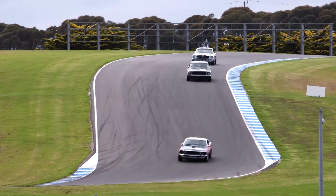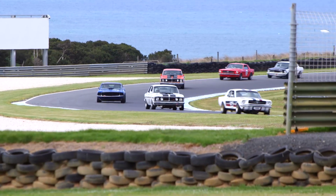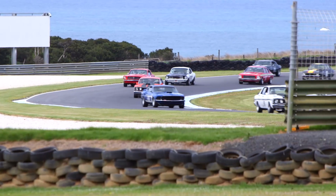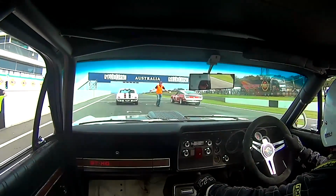Historic touring cars, one of the most epic classes in historic motorsport. If you like seeing iconic muscle cars do battle, then this is what you're looking for.